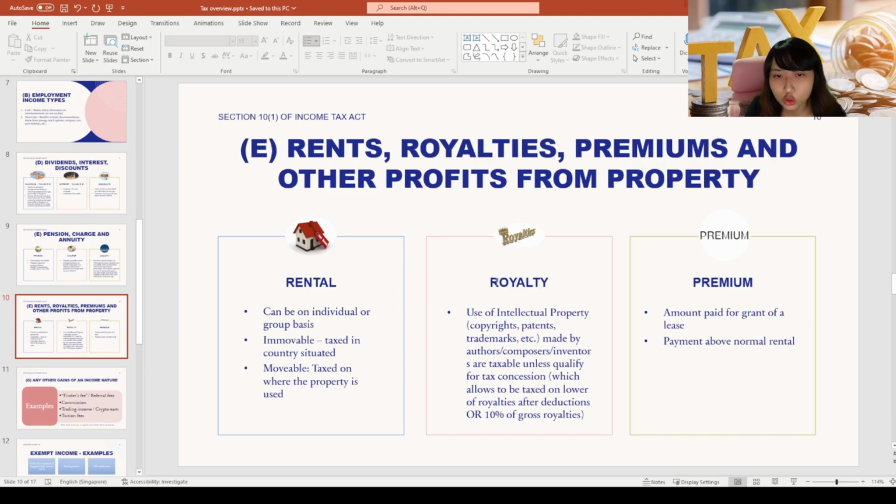Next, we move on to royalties. Royalties are like rental, it's just that it's intangible. So the use of intellectual properties made by others is taxable, unless they qualify for a tax concession.